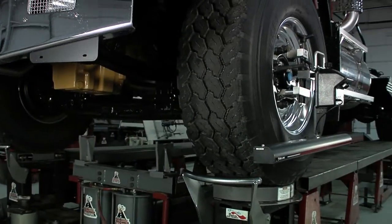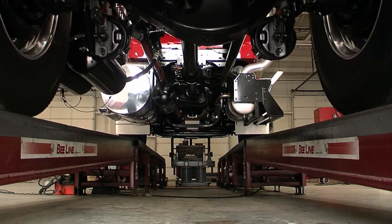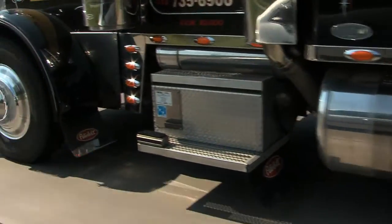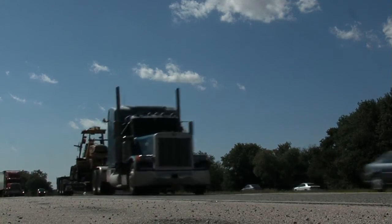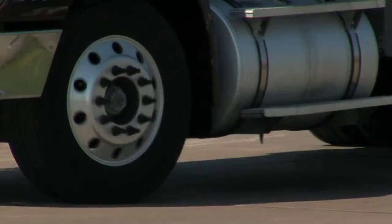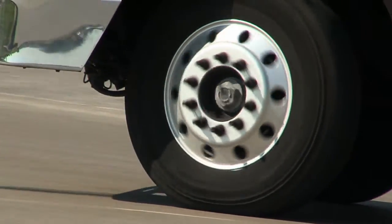When all of the adjustments have been made, the truck is completely aligned and ready to return to the highway. In today's competitive market, there are many options when purchasing an alignment system. It's important to remember that the equipment you use directly affects the quality of your job. And the reputation of your alignment service is based on the performance of the vehicles you align.